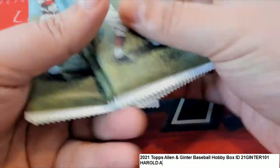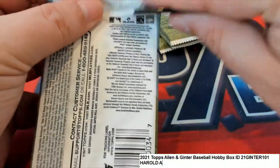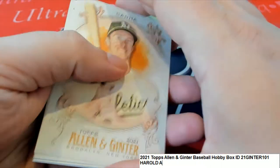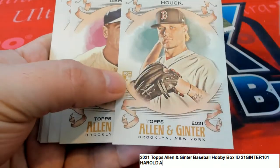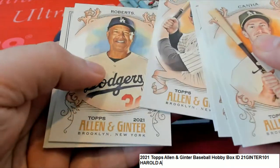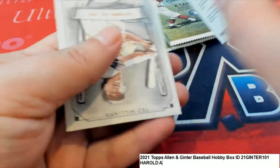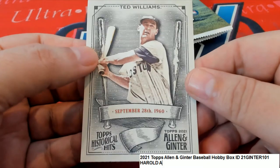And we'll start with number five. Nice Red Sox young buck right there. Lou Gehrig. JD Martinez. Some good ones. Let's hit something big. What is this? Nice Rockies mini. Ted Williams.